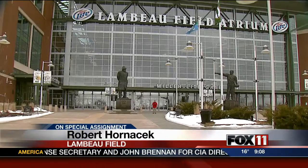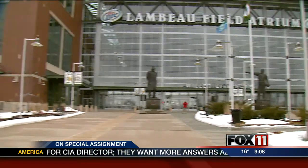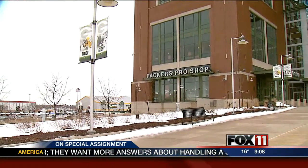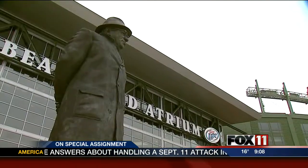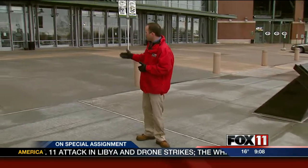One way team officials try to describe the atrium project is by comparing it to a walkout basement. You see, everything you see in front of me here is going to be excavated, and the new Packers Pro Shop is going to be level with the parking lot to the east. The famous statues of Vince Lombardi and Curly Lambeau will have to be moved, but the plaza right in front of the atrium will remain. When the atrium was added in 2003, we didn't really anticipate how big and how popular the Pro Shop would become. Mark Murphy is the Packers president.